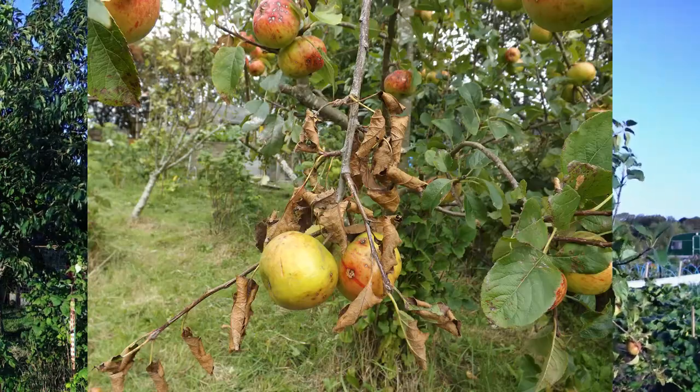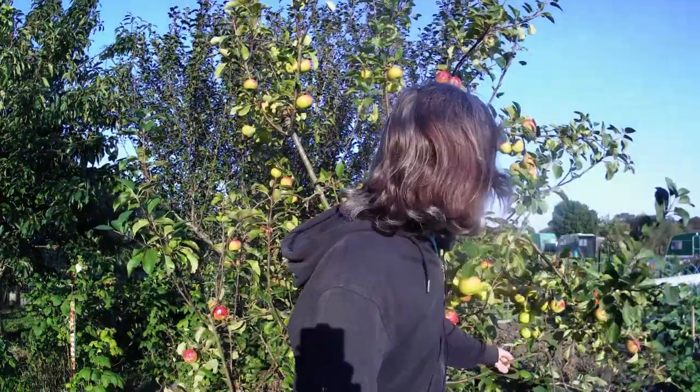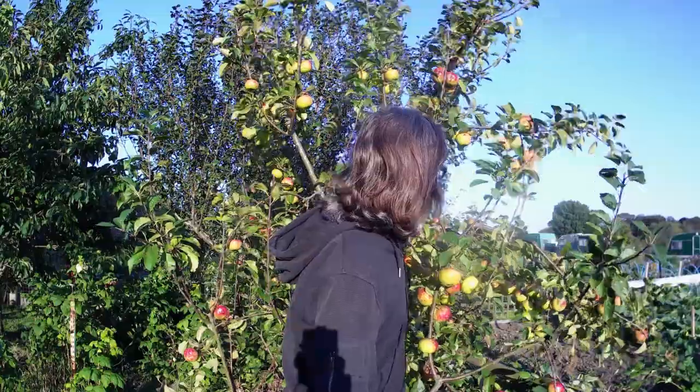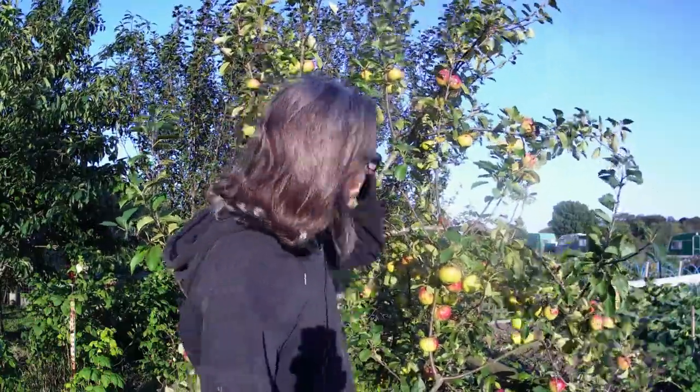Now, in them storms, I only lost one branch. One little branch holding about 3 apples had snapped. The rest, flexible. I mean, the weight on some of these branches is unbelievable, but it coped with that all right. So I'm going to leave these a couple more weeks, I think. No harm leaving them there, is there?